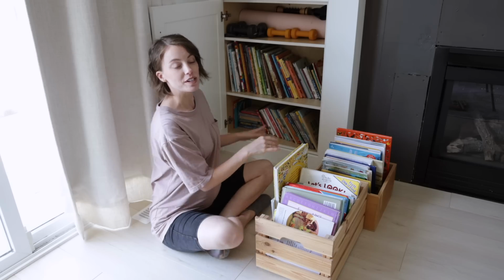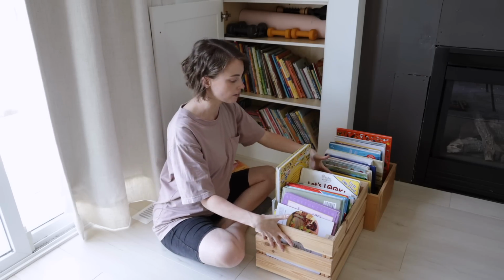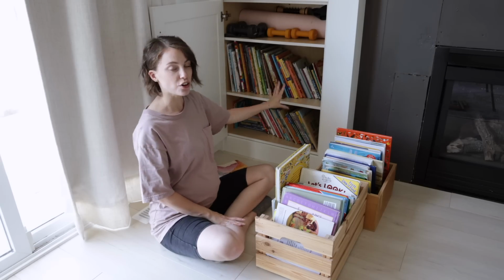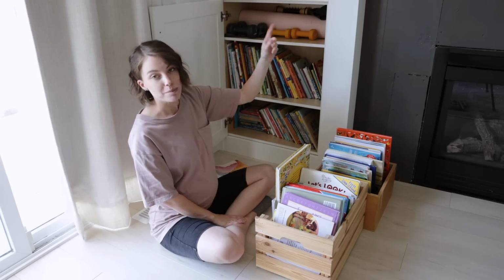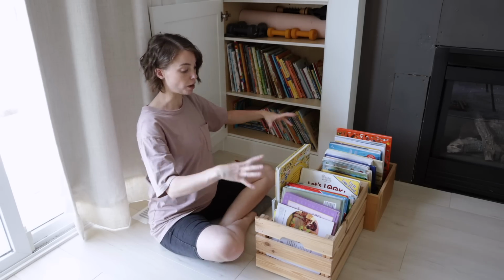We're now going to focus in on some books. So I didn't really show you guys, but the kids have books in their room. So this is Ivy and Elizabeth's kind of box of books, and then this is Calvin's, and then these are all of our books for downstairs. I'm in the living room now. The upstairs is completely done, but I wanted to tackle all the books kind of in one go.